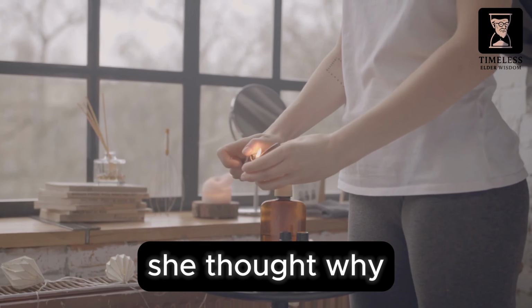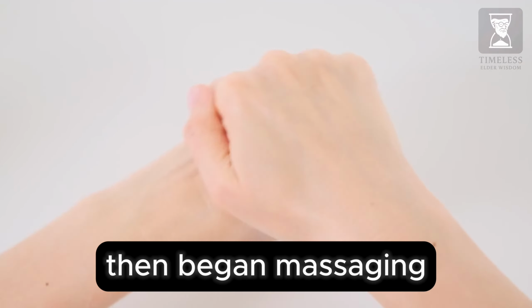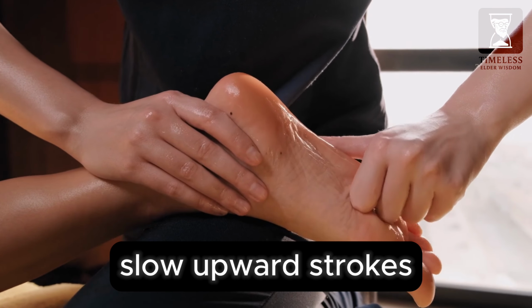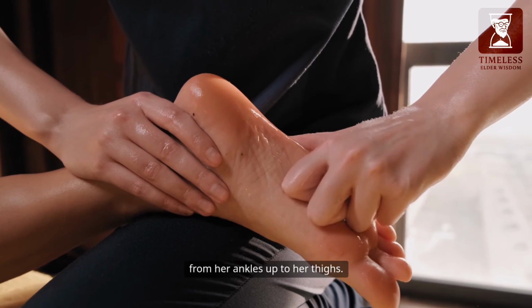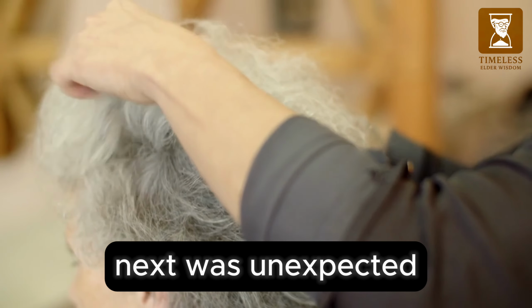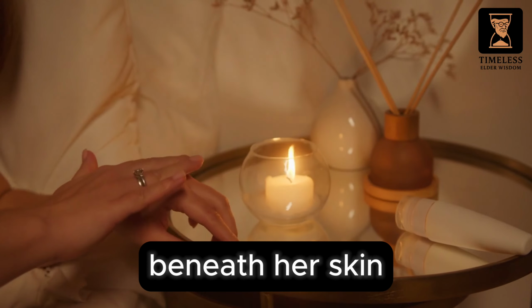This isn't about age catching up. It's about the body quietly asking for support. And the good news? Support is possible. In the next part, I'll show you how a forgotten natural oil, one with deep roots in ancient healing, started bringing that support back, one gentle massage at a time. Let's take a closer look.